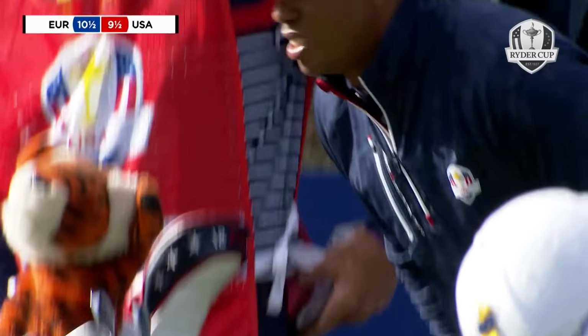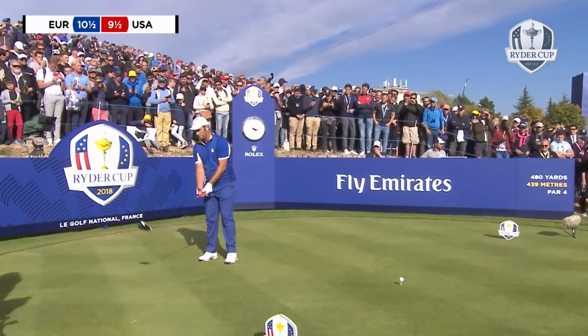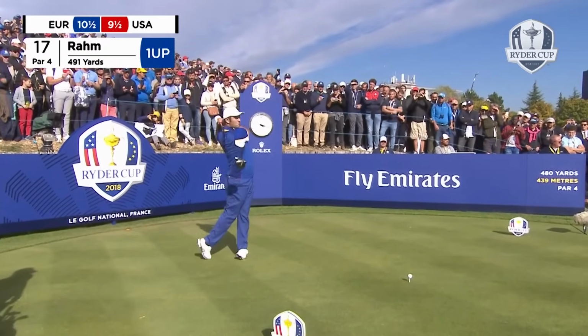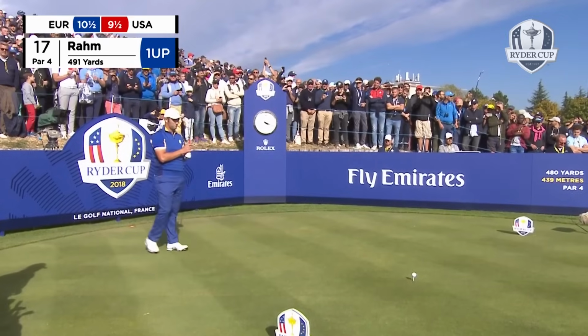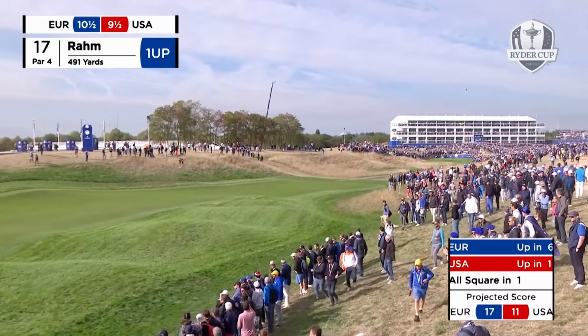Not clever. No, the crowd loved it. Tiger hates it, and Europe loves it. Rahm down to the plane, he's in the rough. So, Jon Rahm, that was a nervy putt on the last. He's 23 years of age. He's never been so nervous since his first kiss.